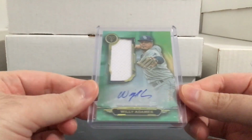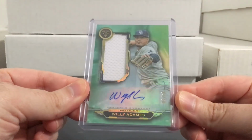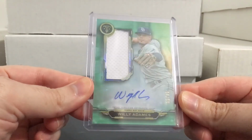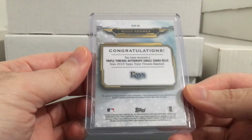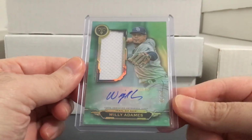For the Tampa Bay Rays, I actually had a few old school Devil Ray hits, but decided to go with a modern guy here. One of the few modern guys in this whole stack, Willie Adames. Beautiful card there from, what is that, Triple Threads? Yeah, Topps Triple Threads, numbered to 50. I think I got that in a Dave and Adam's auction.